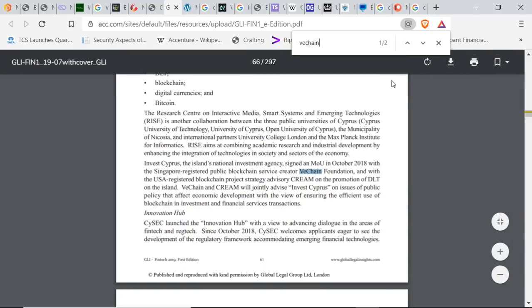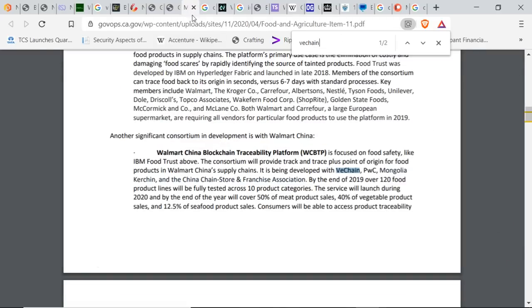Another one, Cyprus, I think it's Cyprus. The island's National Investment Agency signed a memorandum of understanding in 2018 with the Singapore registered public blockchain service creator VeChain Foundation and with the USA registered blockchain project strategy advisory Cream on the promotion of DLT on the island. VeChain and Cream will jointly advise Invest Cyprus on issues of public policy that affect economic development with the view of ensuring the efficient use of blockchain in investment and financial services transactions.